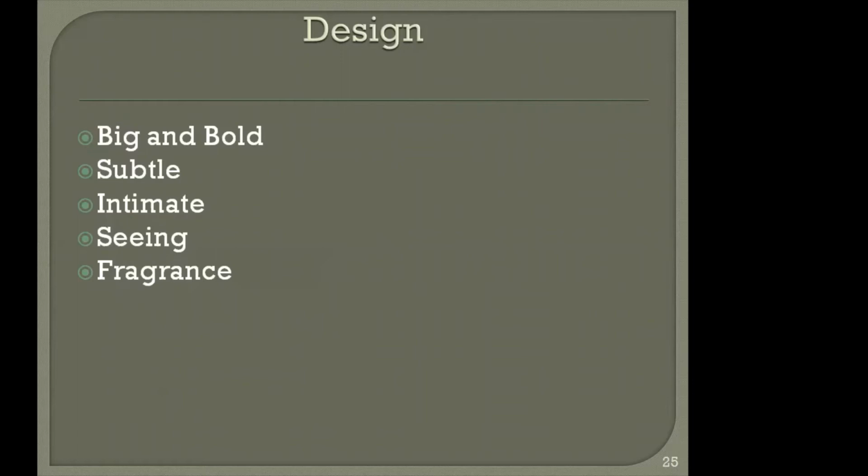Subtle, you can take pastel colors and blend them. When you're putting together your design, look for sequence of bloom. If you want two colors to be out at the same time, make sure you have the same or similar variety. If you want them to have a longer season, say from late April till June, then you're going to stagger your bloom times. You're going to have some early, some mid-season, some later varieties.